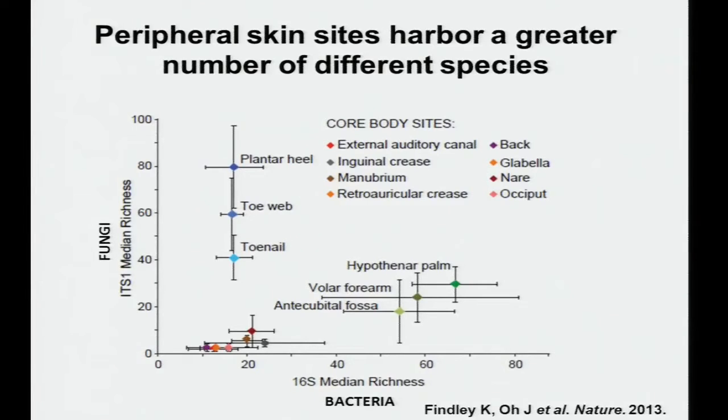Whereas on the arms, here's the palm, the forearm, and the inside elbow, there is a greater richness with regards to bacteria, but still relatively limited for fungi. That's different for the feet. Here, the heel, toe web, and toenail, relatively limited richness for bacteria, but a much greater richness for fungi. So there are these regional differences that cannot be explained just by sebaceous, moist, and dry, and it's going to require a lot more understanding about human physiology and skin physiology to be able to explain these differences.